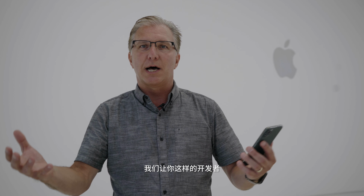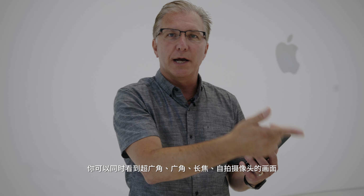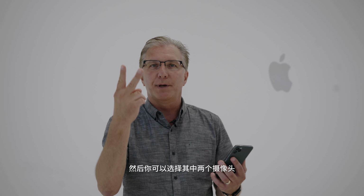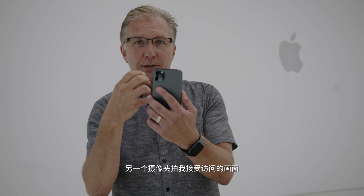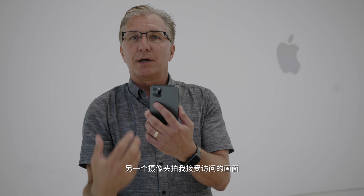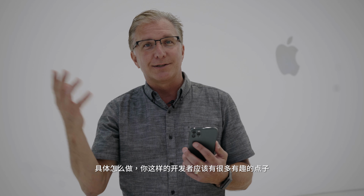It's fantastic. For the first time, we can allow you as the developer to access multiple cameras at the same time. They can show you what the ultra wide was doing, what the wide was doing, and what the telephoto was doing, as well as what the selfie camera is doing. And then you can pick two of those to record at the same time. Maybe you could be using it to show you asking the questions, as well as one of the rear cameras taking a picture of me being interviewed. And they talk about how wonderful that is for documentaries or interviews. Developers like yourself are probably going to have a lot of interesting creative ideas that you can do with that.